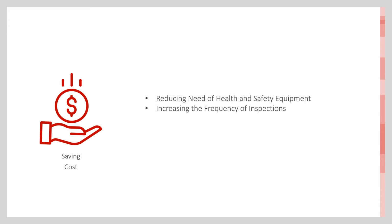Increasing the frequency of inspections. By closely and frequently monitoring the assets, organizations can establish better prediction patterns on their assets and preemptively perform maintenance during scheduled downtimes. Drones, when used in the oil and gas industry, can reduce the cost of inspections. This enables them to conduct more frequent inspections on a more regular basis.